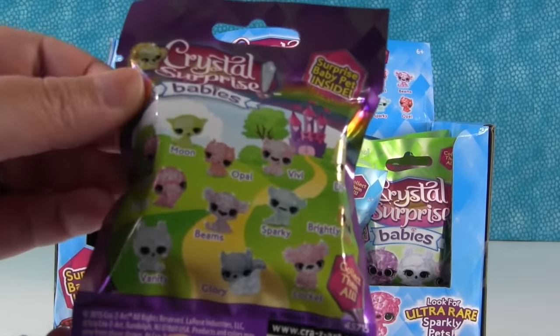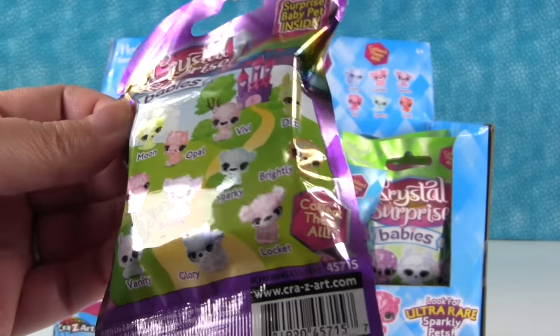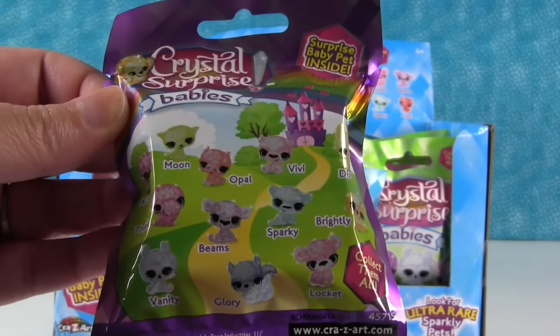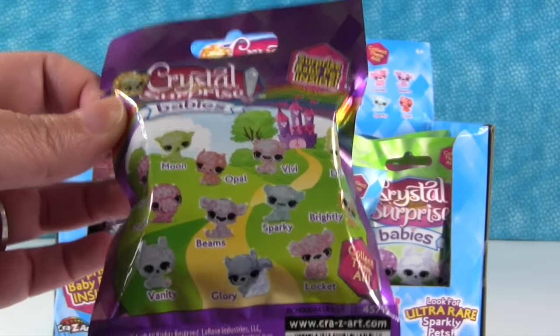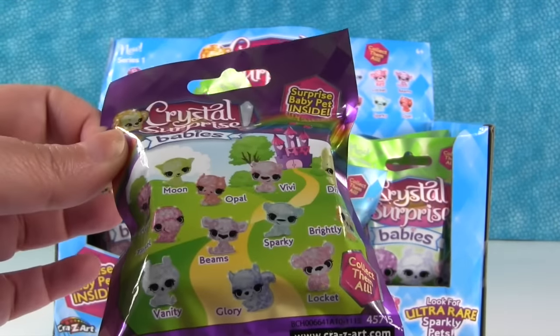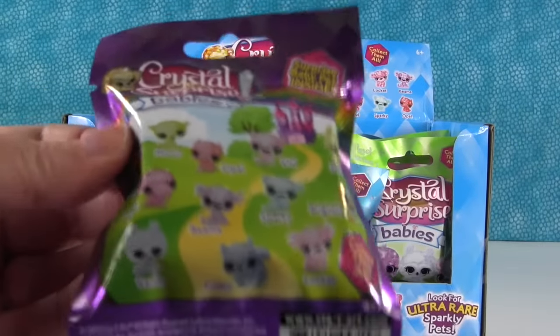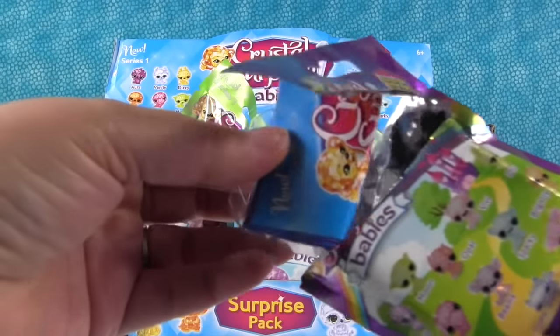So here are the pets on the back you can get. There are 12 different pets, and they each have a different name. I love that they're named, too, instead of just a pet. Yeah, I like that. So we are going to take turns opening these until we get an entire set of 12, or until hopefully the box runs out. Hopefully we'll get a full set. But let's just start with this purple bag right here and see.